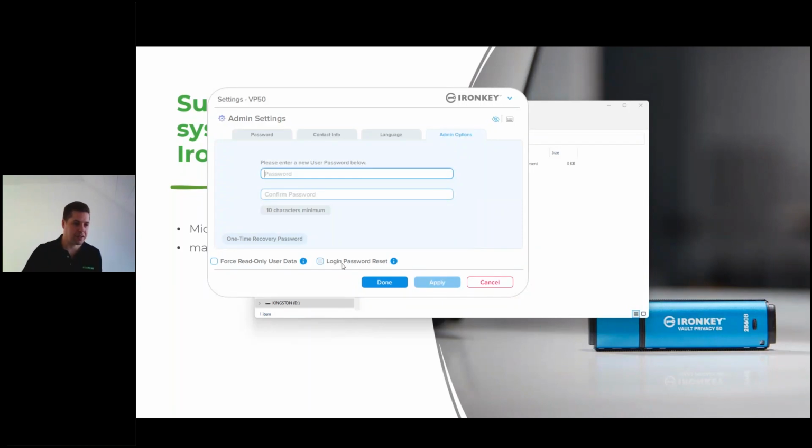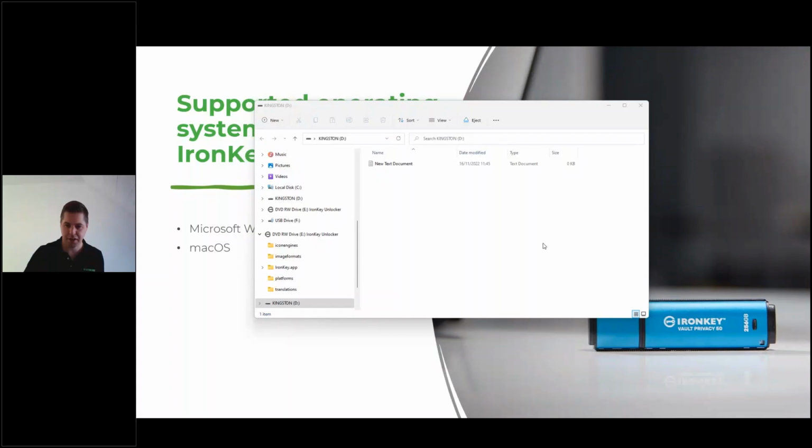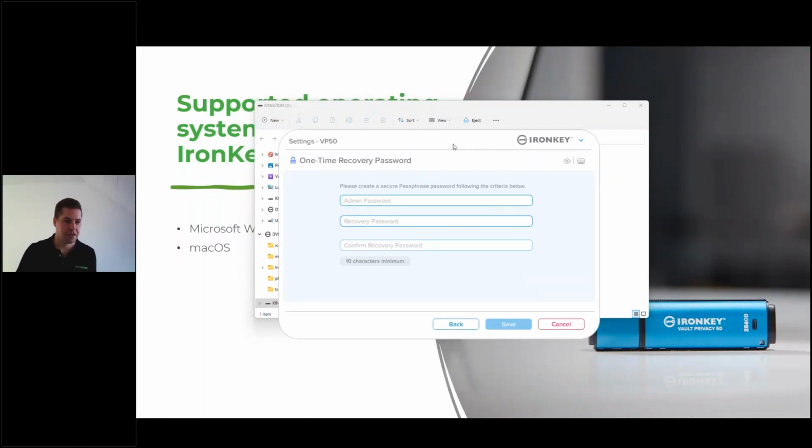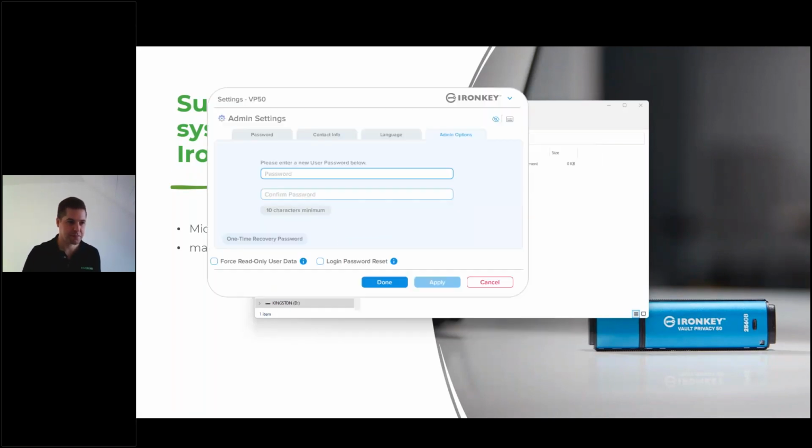And you can also reset the password, and here you can also get a one-time password. For example, if the user has forgotten his password, you can create a recovery password, which is a one-time password, and then the user can use another new password in future.